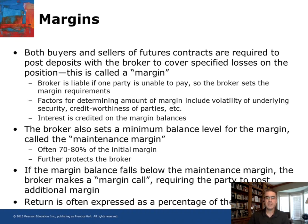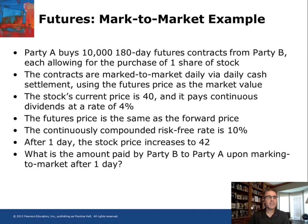For a futures contract, the return is often expressed as a percentage of the initial margin, since the initial margin is the amount of cash that a party is required to commit up front. Remember that similar to a forward contract, there is otherwise no cash flow when you enter into a futures contract. So let's look at an example. This example will help to explain the mark-to-market process, and then we'll look at another example that incorporates margins.